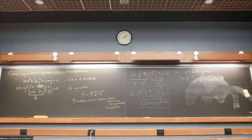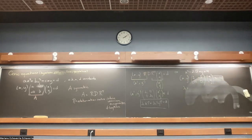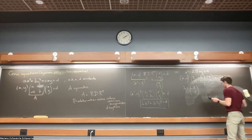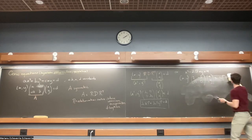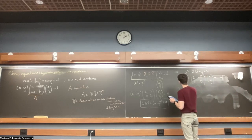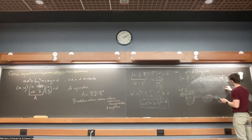I can promise you in this final exam, you will have to find eigenvalues multiple times. So we'll have to find eigenvalues and eigenvectors for this matrix. They're not too bad because it's just a 2x2 matrix. So one eigenvalue is lambda 1 equals 2, and the corresponding eigenvector is u1 equals minus root of 2, 1. And the other eigenvalue is lambda 2 equals negative 1, and the corresponding eigenvector is u2 equals 1 over root of 2, 1.